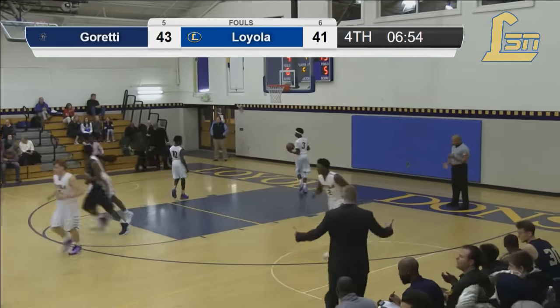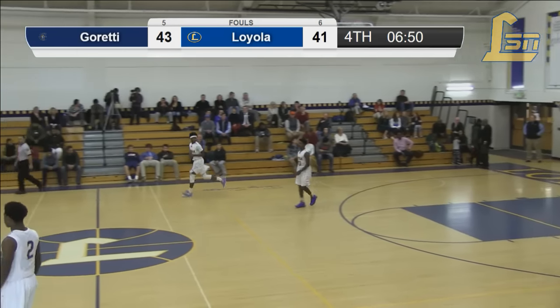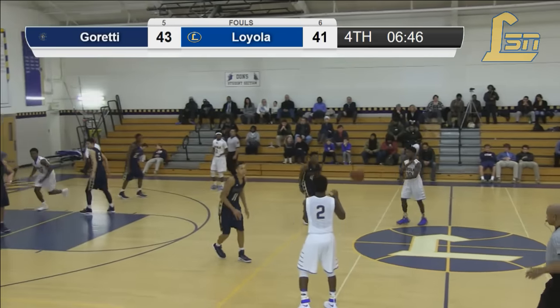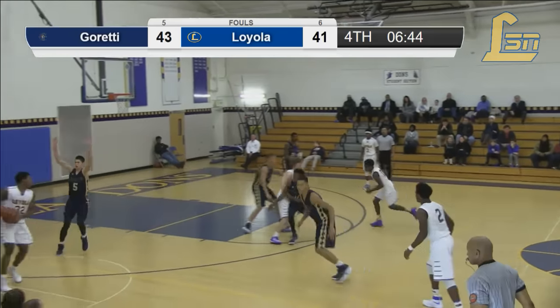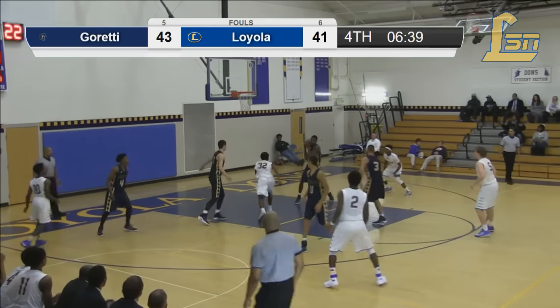And Clarence driving. They really need to make sure he does not get into the lane because he's a very, very good finisher at the rim. All right, I think this is a game that's going to come down to the last shot by the look of things. Goretti with a 2-point lead.